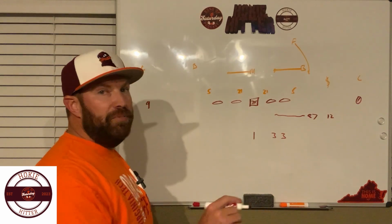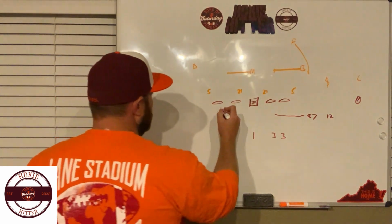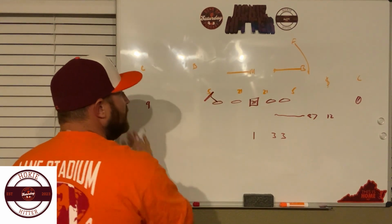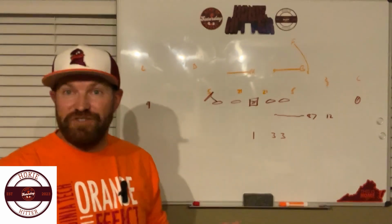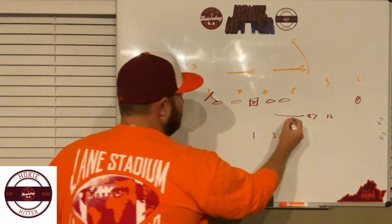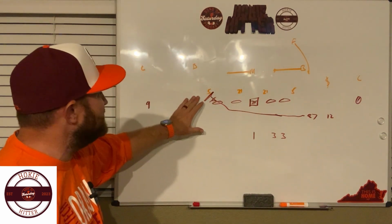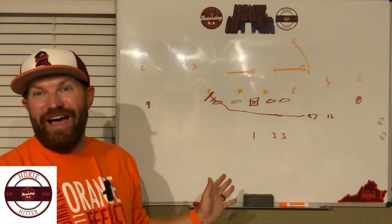Now, let's take a look at the blocking scheme. Again, perfectly executed. Couldn't draw it up any better. So you have Chaplin over here, who is going to take this 5 technique and kick him out. The reason being, there's nobody else in the box for Chaplin to block. We essentially have this play designed, and Harrison St. Germain comes over here and picks up on this guy as well. We have 2 guys to block 1 guy here.